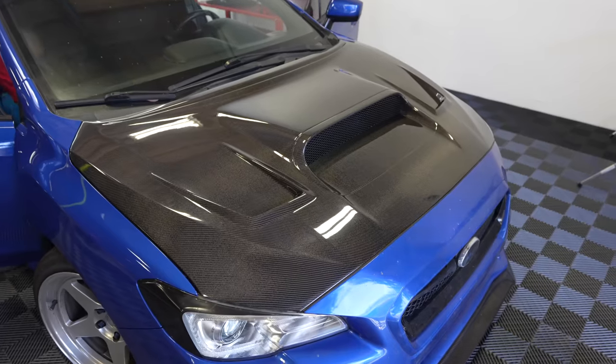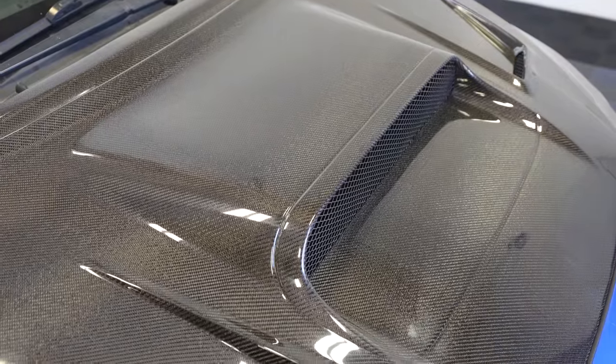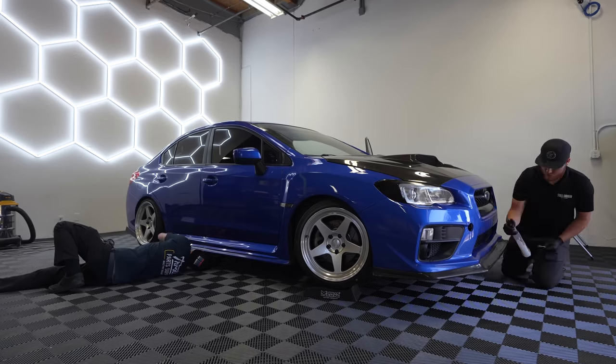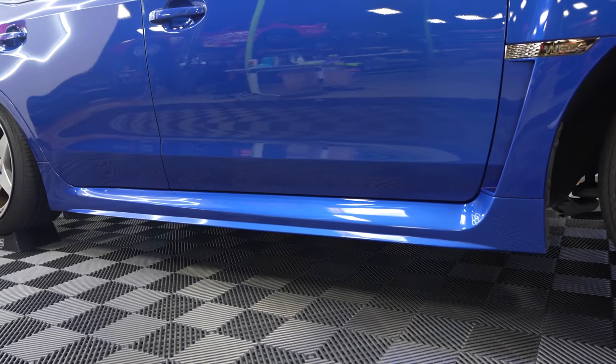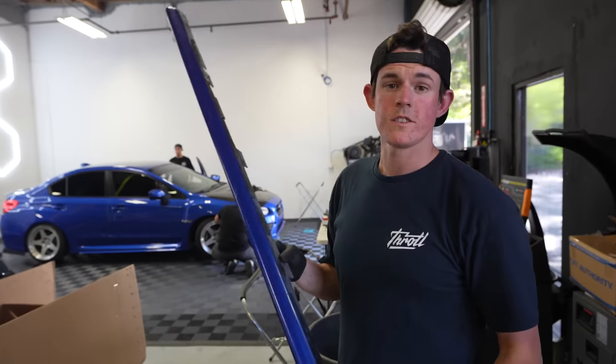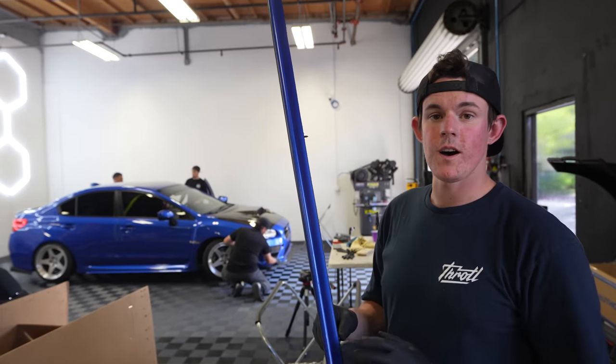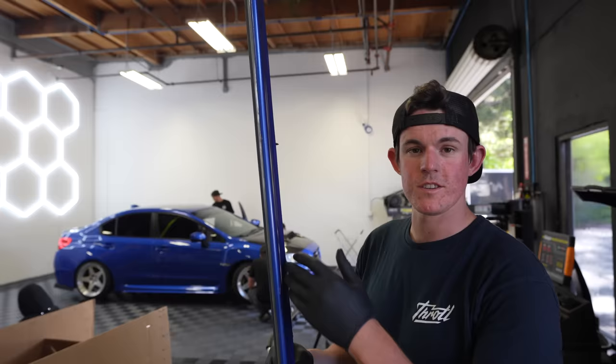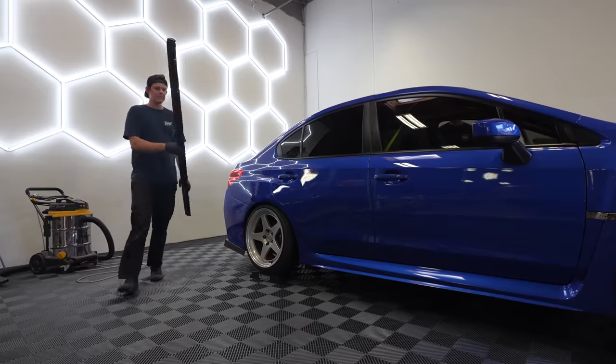What do we got next, Quinn? Next up, we're doing the side skirts. The side skirt extension that was on previously is now off. It's got a few cracks in it. We're actually going to be replacing this with a new Savon carbon fiber skirt extension. So let's get those on.